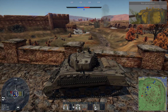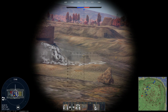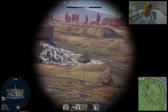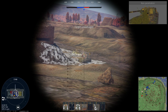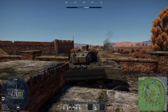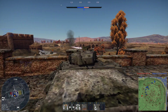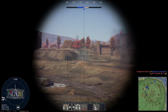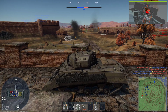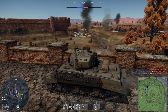I tried to sneak a shot through the gap in the breach there, but nope. That was lucky, that shouldn't have gone through. Pull forward. I think he might still have a shot on our side though, if he aims it well. He tried it, he missed. Commander gunner, vertical tank cannon drive. Okay. Whew.